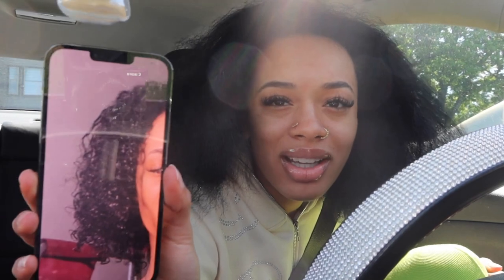This is what my hair kind of looks like right now. It shrinks a lot, but the curl pattern is super pretty now. I have a little bit of heat damage in the front of my hair that I keep having to cut, but that's just because the front of my hair is super duper thin and it gets heat damaged easily. I don't know why, but yeah.